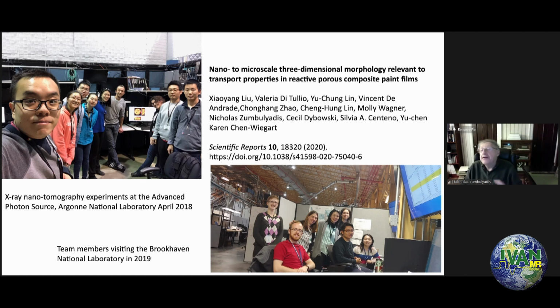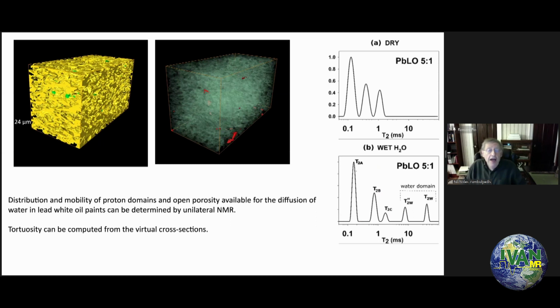Unfortunately, it was 2019, and when the COVID lockdown and issues came, that research was abandoned, and I don't know that it will be picked up again. So that work has not been published. But the work at the Argonne National Labs has been published in Scientific Reports. So what was the upshot of that? Well, you see it here.